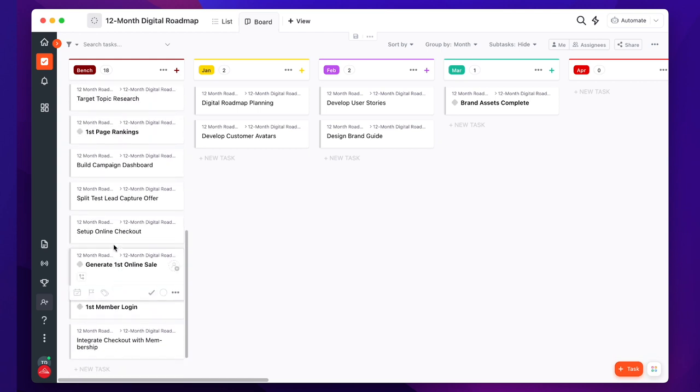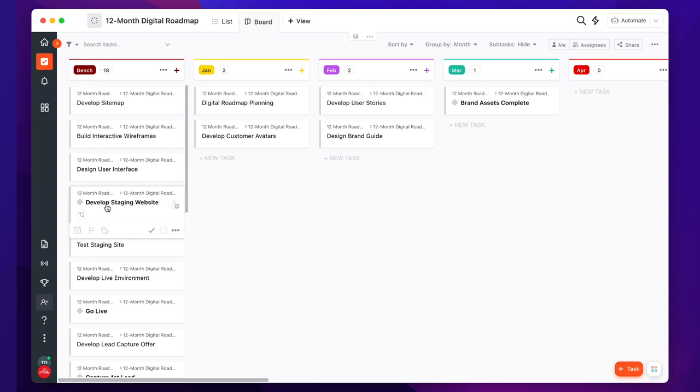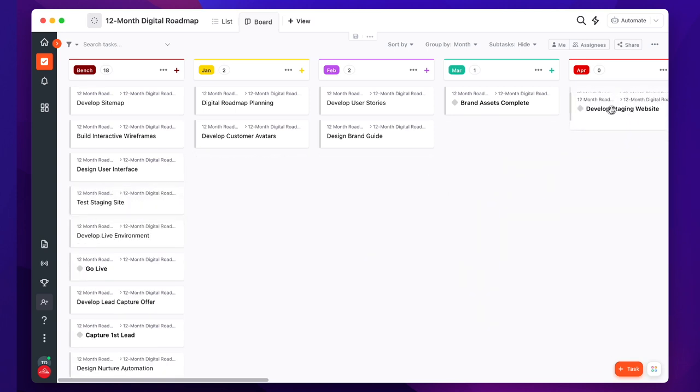Then what we might do is, I'll just grab some other milestones here and plan these out. One of the next things we're gonna do is make sure that we develop our staging website.